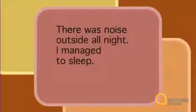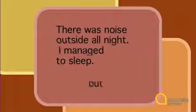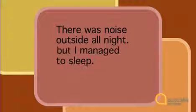Let's finish with one final exercise. Take a look at these two sentences. There was noise outside all night. I managed to sleep. How would you join them using the word but? There was noise outside all night, but I managed to sleep.